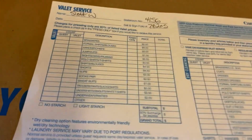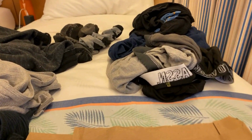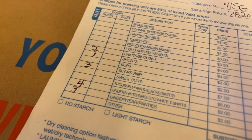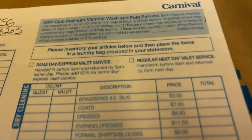So basically, I am going to go down here and itemize and write everything down. I do need my left hand to write this down, and then I'm going to show you how we itemize it. So this is all my laundry that we are going to send out tomorrow. All right, I have filled it out here. We see we have 2 shirts, 1 short, 3 socks, pairs, 4 underwear, 4 undershirts, and 3 boxers.